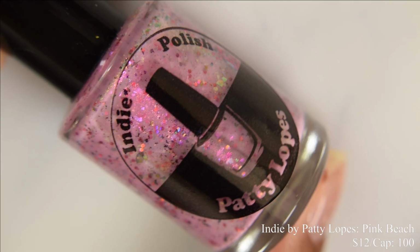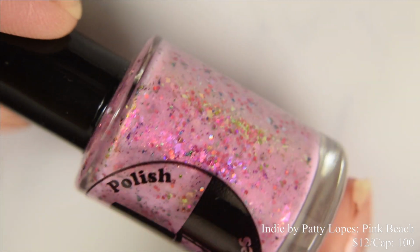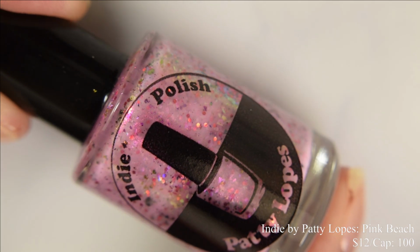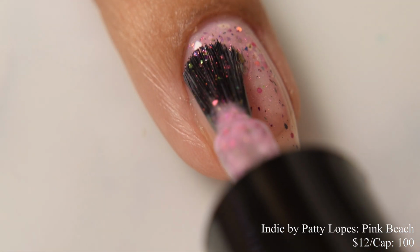And Indie by Patty Lopez brings us Pink Beach. This is described as a pink base with aurora shimmer and a mix of flakes. This is part of her landscape series. Price is $12, and there's a cap of 100 bottles.